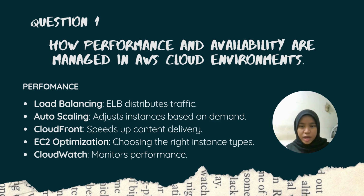Okay, for question 1, we have how performance and availability are managed in the AWS cloud environment. For performance, we have 5 points. The first one is load balancing, which means ELB distributes traffic. The second one, auto scaling, means adjusting instances based on demand. The third one, CloudFront, speeds up content delivery. The fourth is EC2 optimization, which is choosing the right instance types. And the last one, CloudWatch, monitors performance.